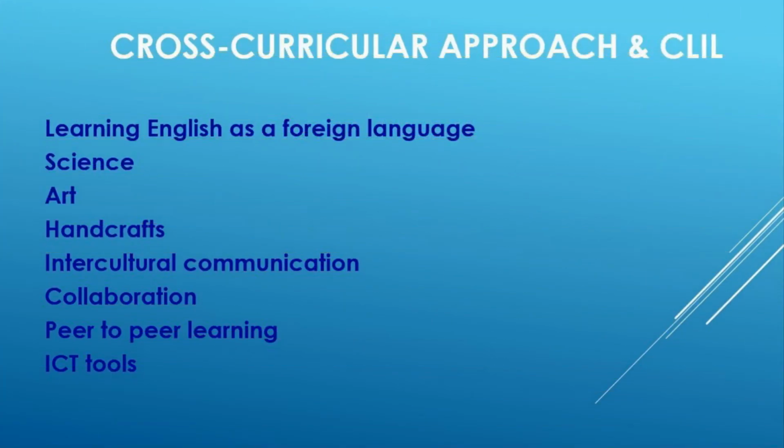The process was closely connected to using or creating visual teaching materials with different forms of visual arts to enhance learning and understanding of new words, ideas, and processes. Although the project was aimed at teaching English as a foreign language to children, the topics also embedded science, arts, handicraft, intercultural communication, collaboration, peer-to-peer learning, ICT tools, and so much more.